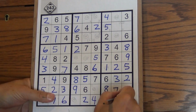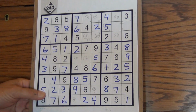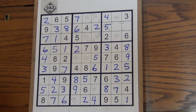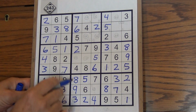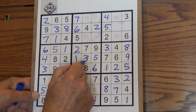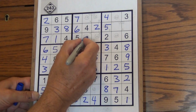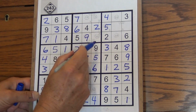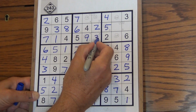So I'm going to erase a lot of these marks. Here, that can't be a 1, so it must be a 3. And that 3 tells me that this can't be a 3, so it must be a 1. And this must be a 3. This 3 tells me that that 3 or 9 has to be a 9. And that 9 tells me that one of those two has to be a 3. It has to be this one.